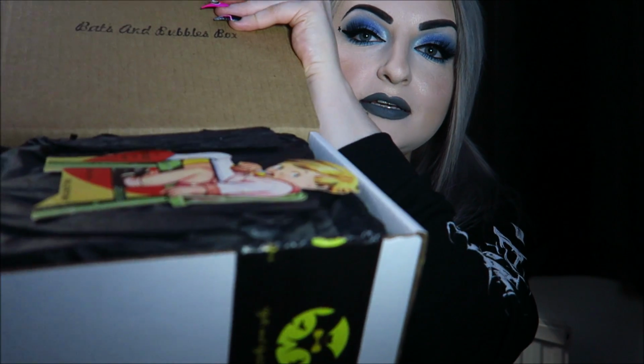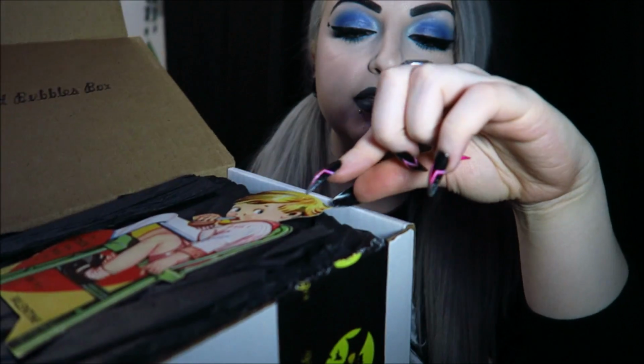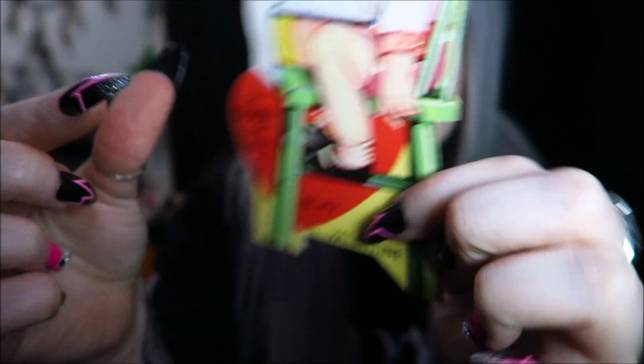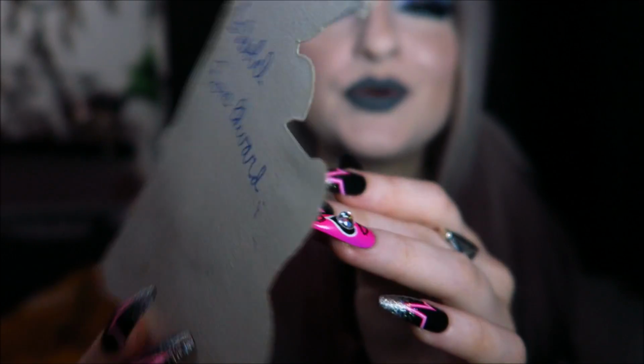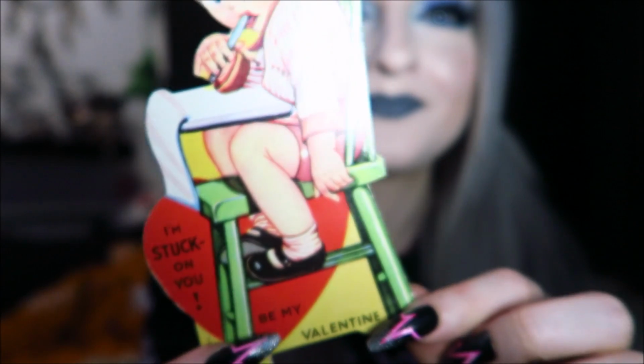So when you open it up, this is what it looks like inside. It says Bats and Bubbles box there. Then it has this cute little Valentine. So this is really sweet. This is a vintage used Valentine from an antique store. So looks like this. It says I'm stuck on you, be my Valentine, and then on the back it just says to Isabel from Edward. That's like the cutest thing ever.